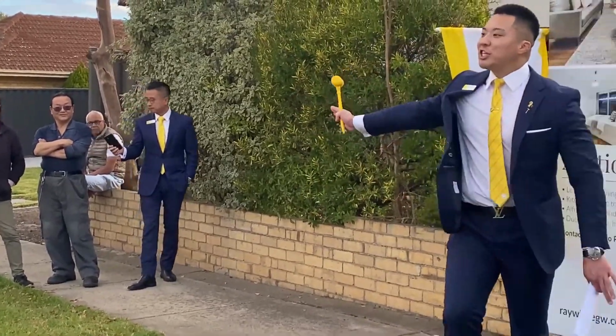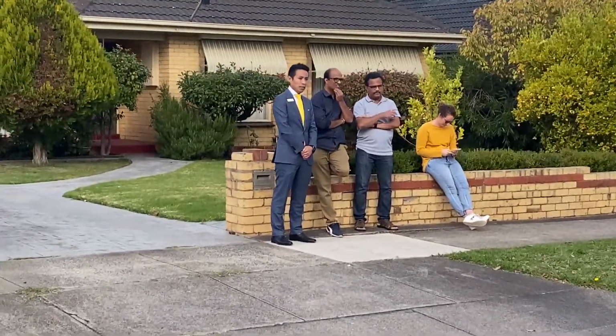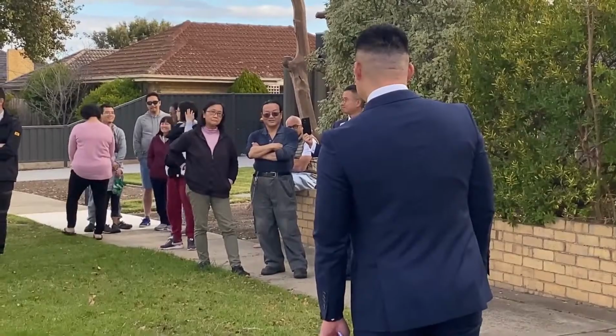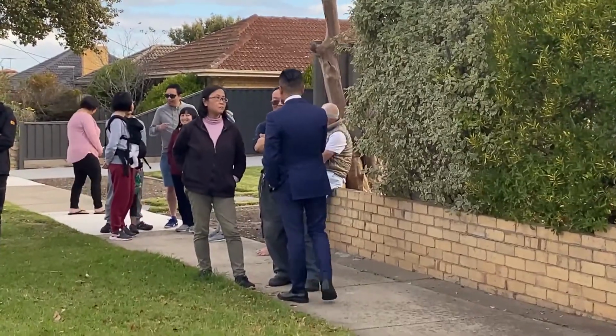At $1,160,000. At 60 now. At $1,160,000, sir. 161. 1.161. 70. At 1.161 across the road. At 1.161.